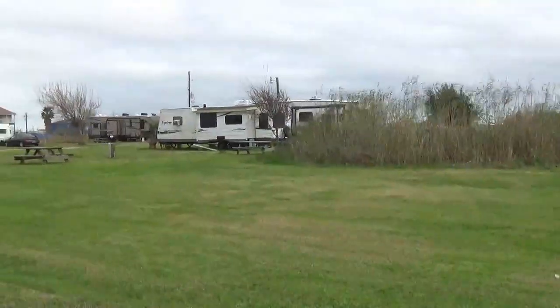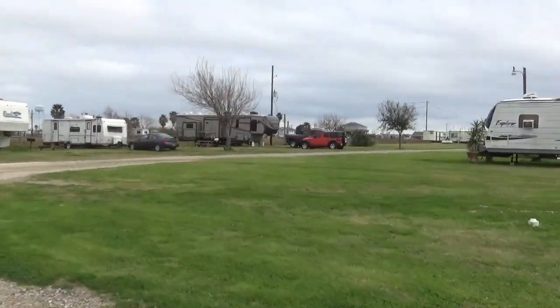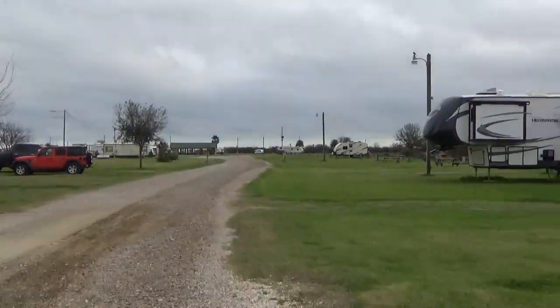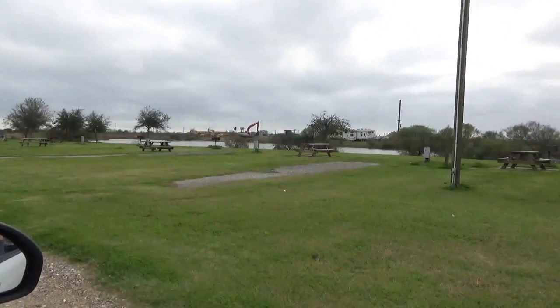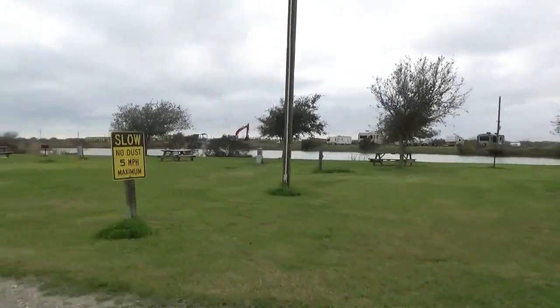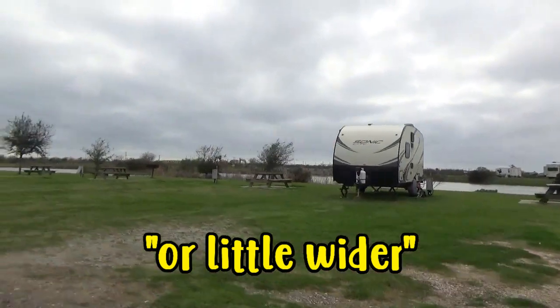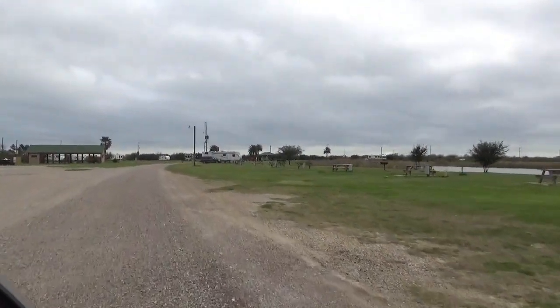For shopping around here, they just have like little local grocery stores, liquor stores. Dave went to the Hardhead Bar on a Friday night, and they closed at 9 because of off season. Sites are the average width, I would say, for most sites. But they're fairly long, so you got pretty good room.